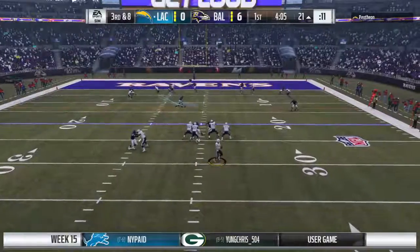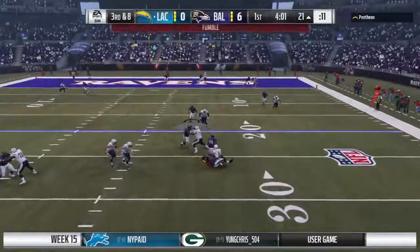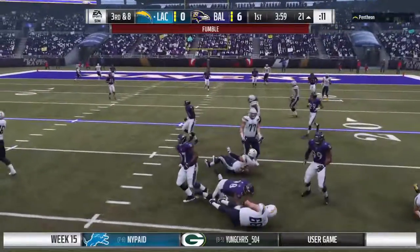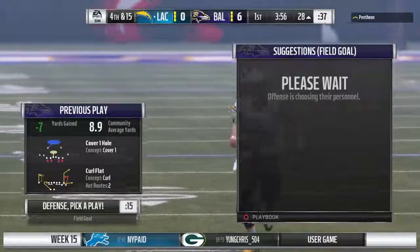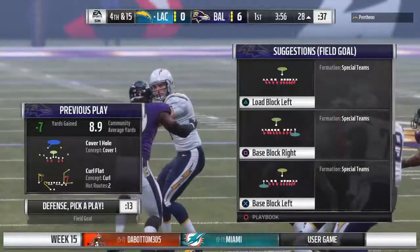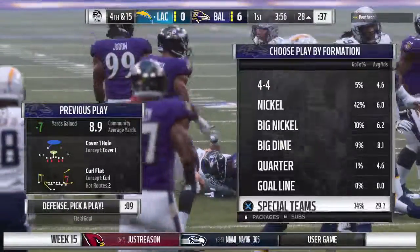He'll look to throw. Flush to his right. Nowhere to go here. He lost the football. On plays like this where the ball comes free, it's often unusual for the team that lost it to get it back. Because this is the quarterback.